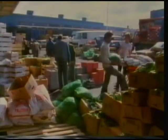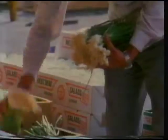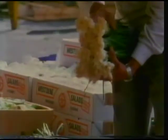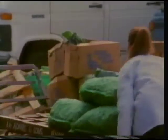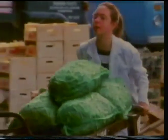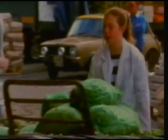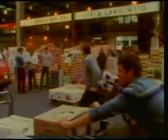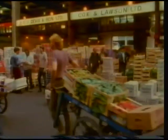Birmingham Vegetable Market at 7 a.m. The busy time for stallholders is nearly over. Fresh fruit and vegetables have been arriving here throughout the night. Now there's a rush to get all this fresh produce back to the hotels, restaurants or greengrocers for sale during the day.